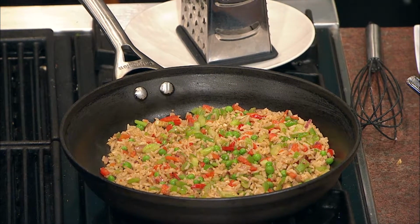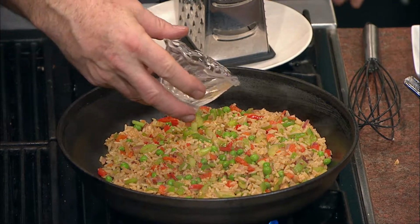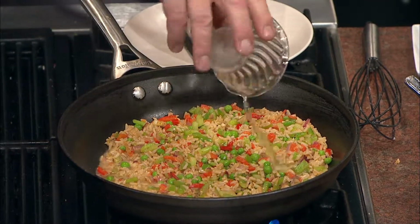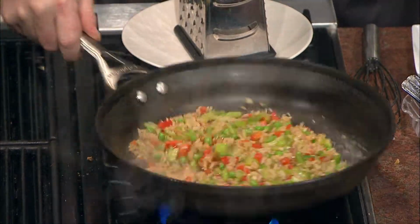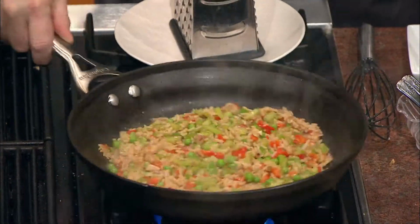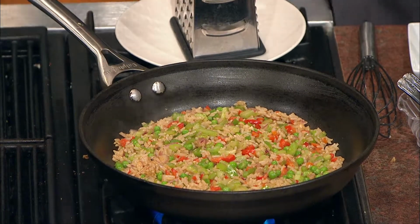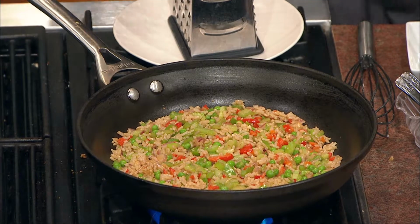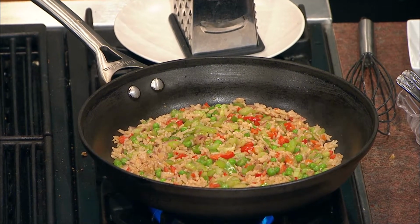I'm going to hit it with just a little bit more water on the side. And you can keep adding that water in. The rice will absorb it. And at this point, you've got all the flavoring. We've got our shrimp, we've got our slaw. I've got one more trick that I think you have to see.